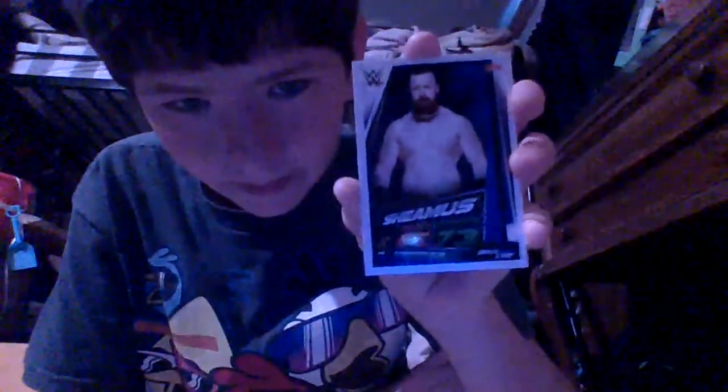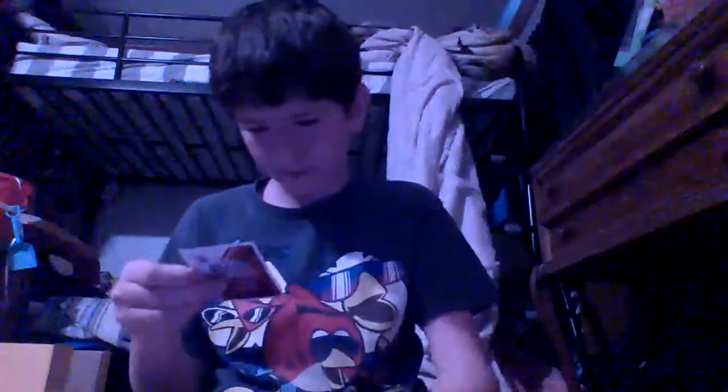I got a Sheamus, defense 66, attack 73. And I got the Viking Raiders, which is a tag team, defense 79, attack 72. Yeah, I guess so. And then the last one for that pack is a Tyler Breeze, defense 59, attack 54. Okay.